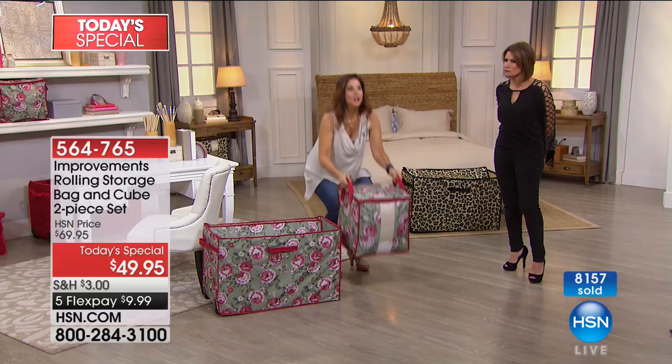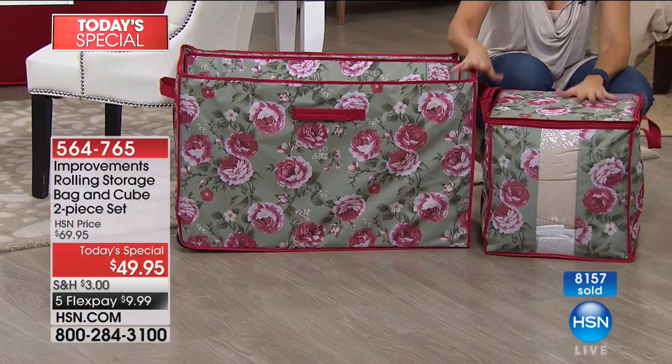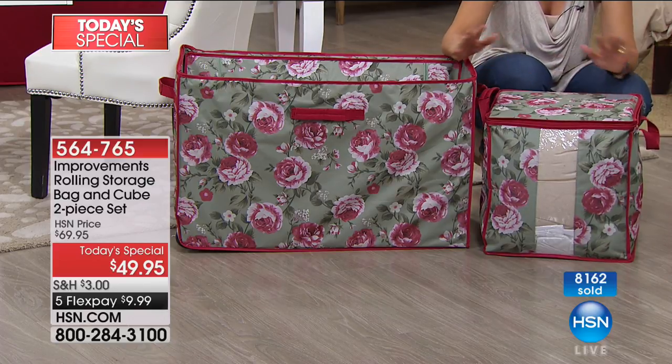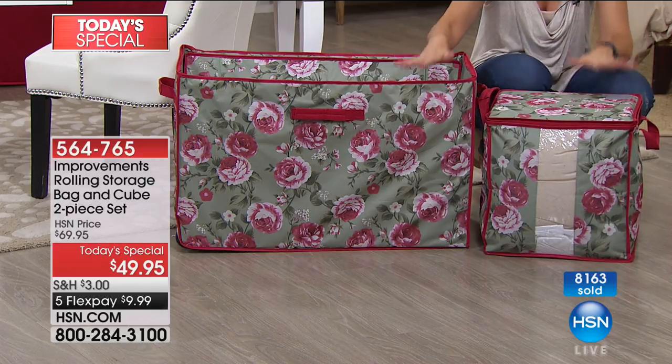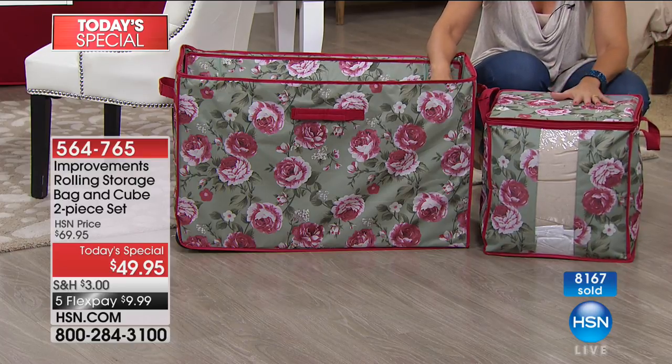So that's why I say, yes, you can go and decide what other cubes you want, but you're getting exactly what you need with today's special to get started. If you don't know where to begin organizing, this is it. It's giving you the space and the functions that you need to stay organized.